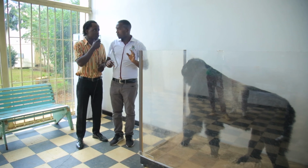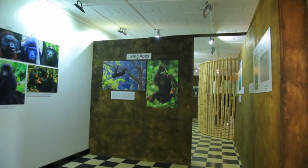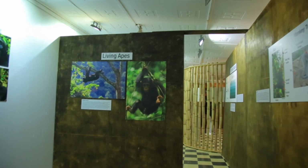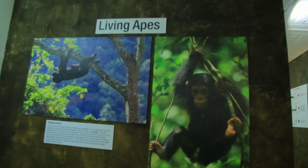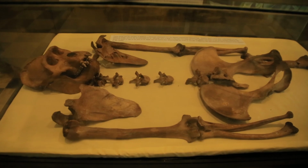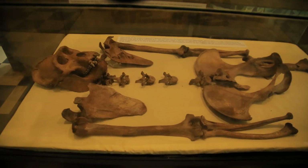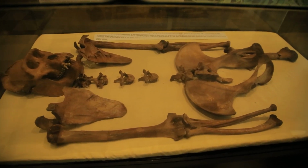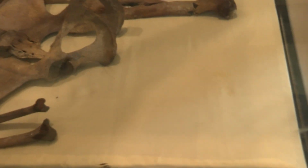Can we have a chance to look at its bones? Yes. Let's keep walking and enjoy the show. Here we are seeing the remains of Ndahura, the other gorilla we talked about at the entrance. These are its bones, real bones. Its thigh broke, I can see. I don't know if someone watching can see that.